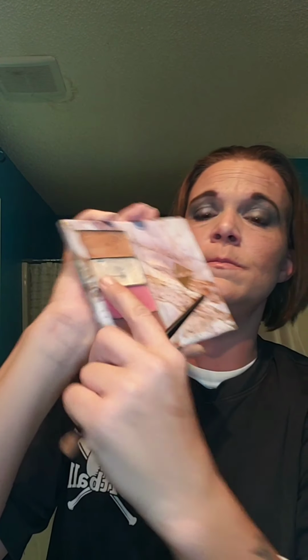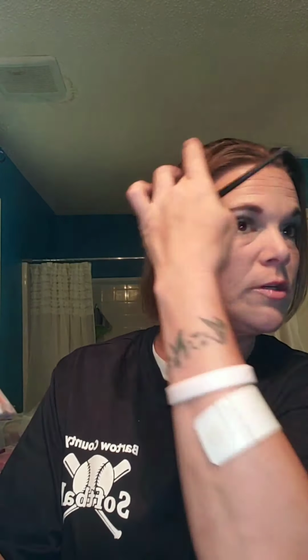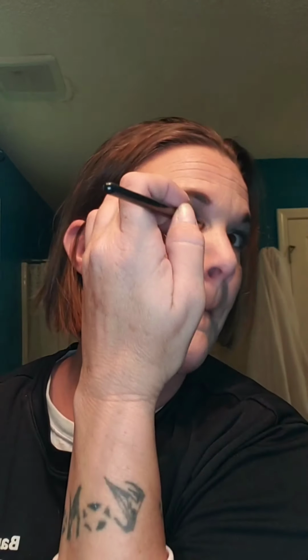Right there. And then I'm gonna go into my pearl. Oh wow, I sounded like a country bumpkin. My pearl. I'm gonna go into my pearl and I'm going to do that in my corners. And then I'll end up going back into Unicorn, which is my eyeshadow color, and doing it a little in the corners also. Alright, so that's it. That's the whole look. Easy peasy, right?